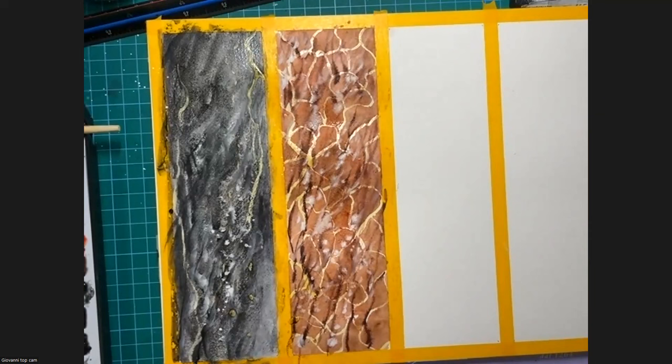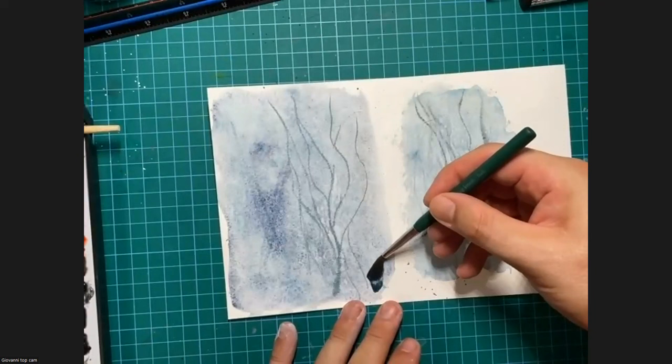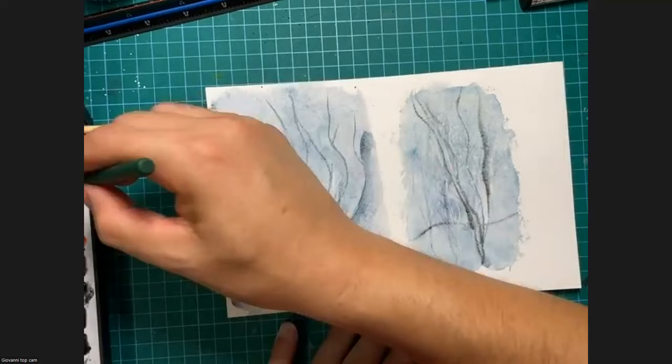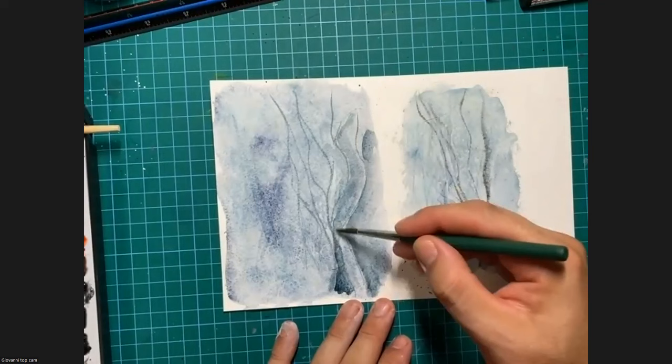Okay, when I'm waiting 1 minute to dry, I continue. Now it's completely dry. I apply the layer, in this case, of blue apatite. I have the perfect base to create this effect.